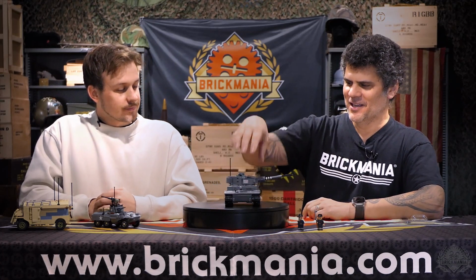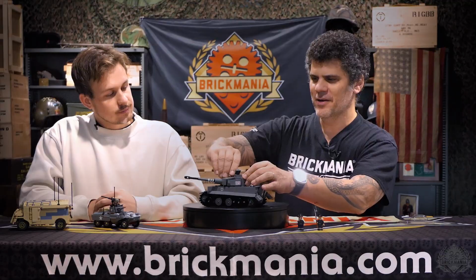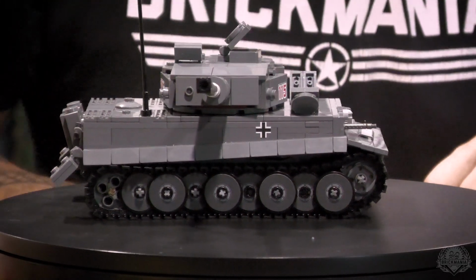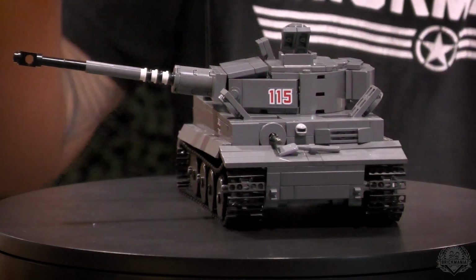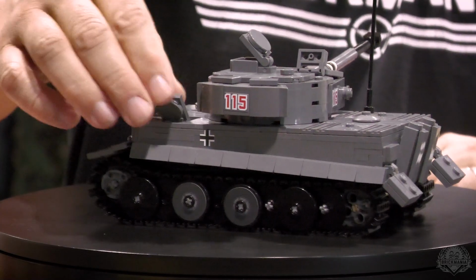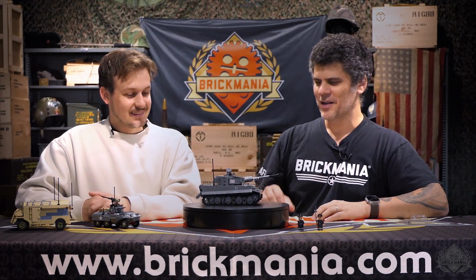This is truly a Brickmania classic. It's all the components. It does have opening hatches. There's four opening hatches. You have the hatch for the commander, the hatch for the loader, and then there are two hatches in the front here, so it's driver and radio operator. You can stick your guys in there, and they will actually sit down in there. There are no details inside of it, but if you wanted to have your expensive minifigures disappear and never be seen by the public, you stick them down in those hatches. They will fit. It's designed for figures to sit in it. Cool. So, the classic Brickmania Tiger One. I think that's all we're calling it. There's no specific mark. It's just Tiger One.